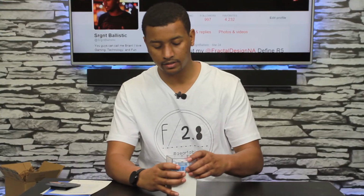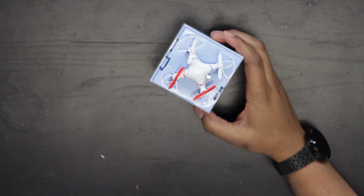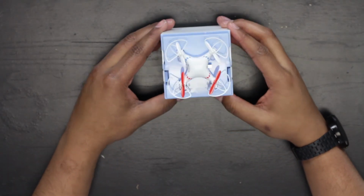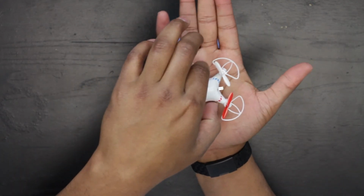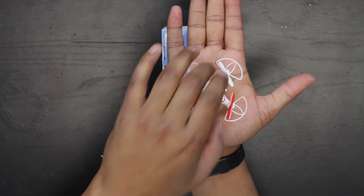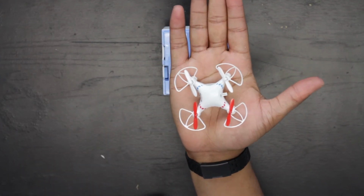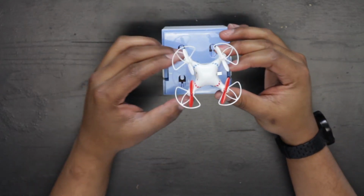I'm trying to figure out how you do that. Looks like you squeeze the sides and get that off, and you slide this out. And this thing is absolutely tiny. Just fits in the palm of your hand. You can probably make it take off out of your hand and land in your hand if you're good enough with it. Taking a look at the actual form factor.